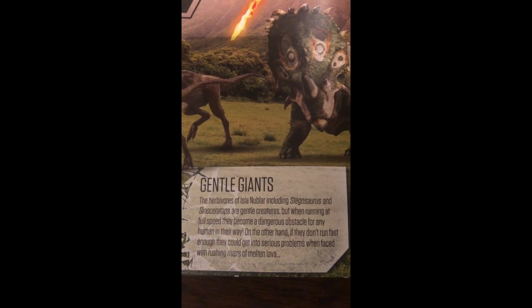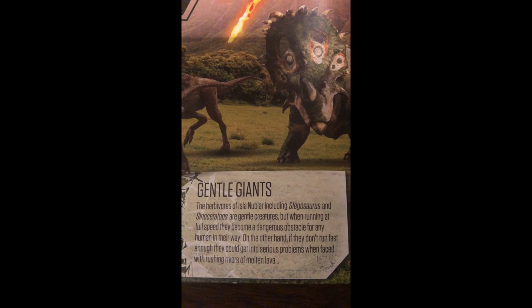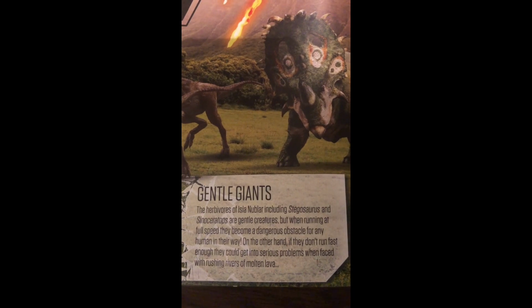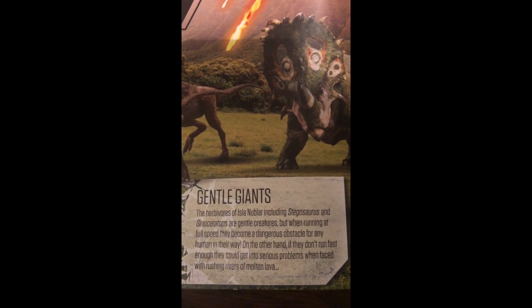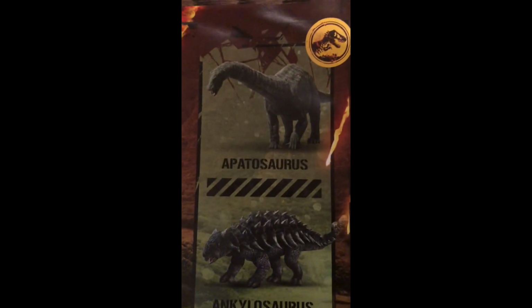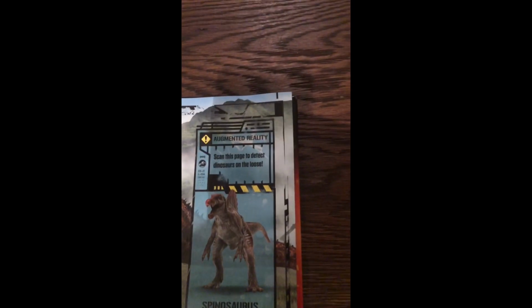The herbivores of Isla Nublar, including Stegosaurus and Sinoceratops, are gentle creatures, but when running at full speed, they may become a dangerous obstacle for any human in their way. On the other hand, if they don't run fast enough, they could get into serious problems when faced with rushing rivers of molten lava, which is true. But anyways, I showed this, so here's a closer look at the designs. Anyways, off to the next page.